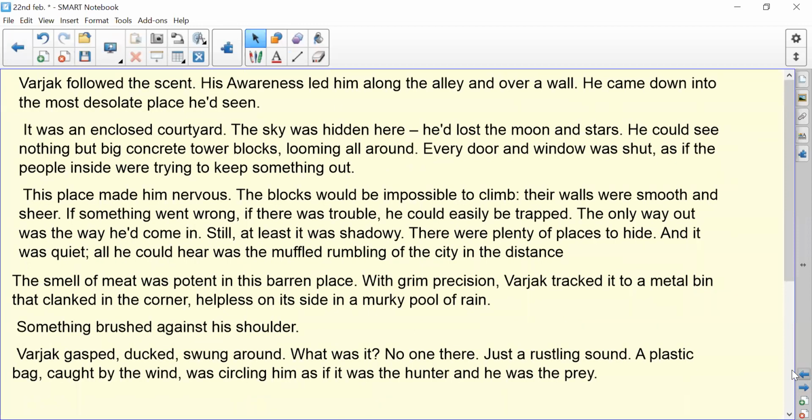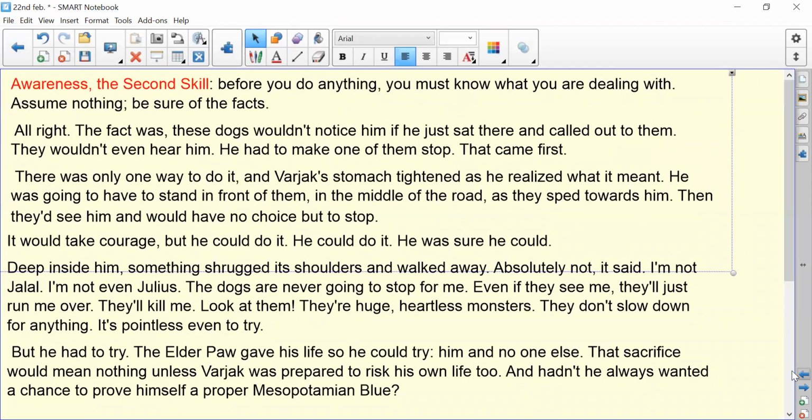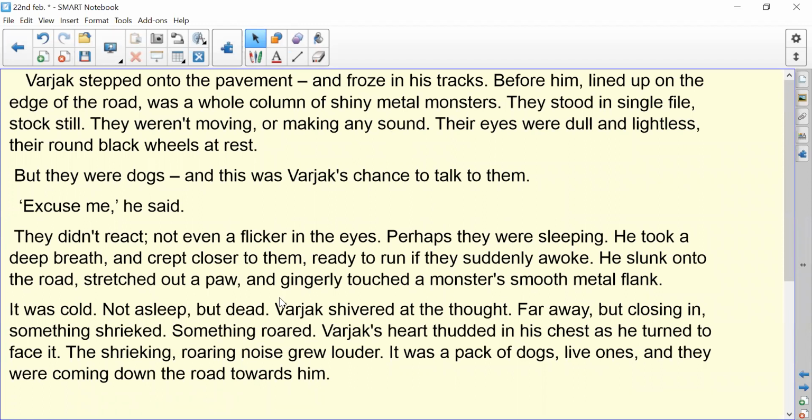Let's find a word and see if we can work out what it might mean. Right at the beginning, there was a word called gingerly. Tell me if you see it on this page. There we go. He slunk onto the road, stretched out a paw, and gingerly touched a monster's smooth metal flank. So let's think of our skills. Let's substitute some words it could be. So how can you touch something? You can touch something quickly. You can touch it heavily, slowly, carefully. Put all those words in a sentence and what would make sense?